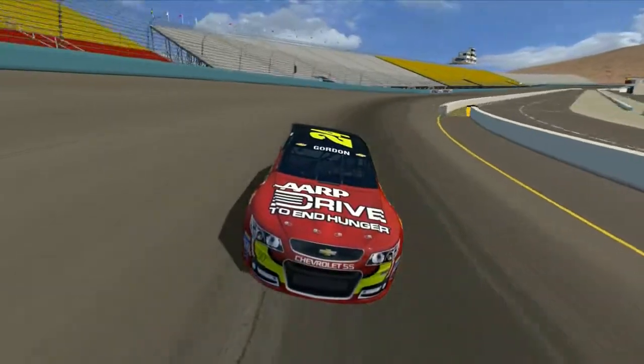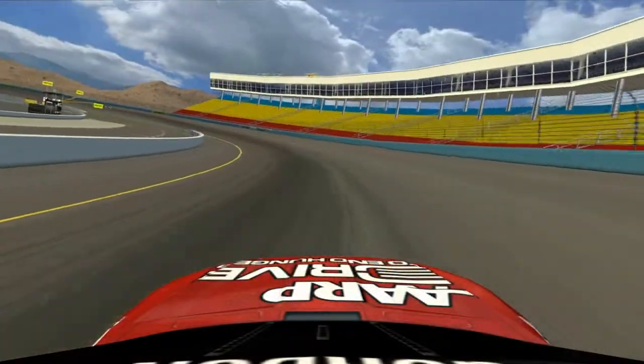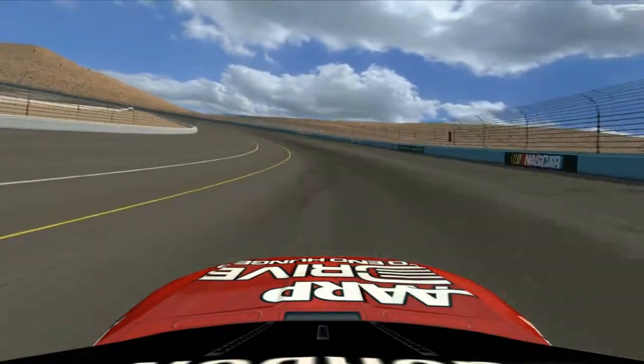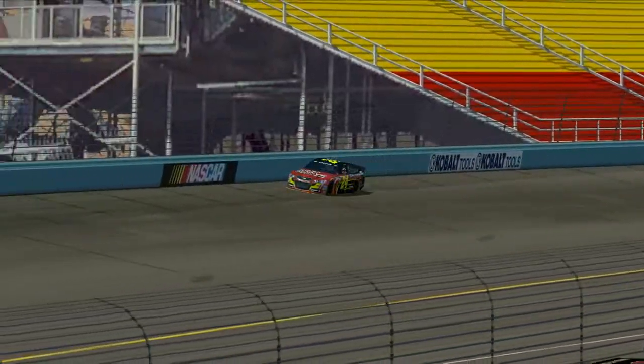Deep in there, hard on the brakes, right down to the bottom of the racetrack. As you roll out of the brakes, back in the throttle pretty aggressively. You got a lot of room up off of turn two to get out to the wall with really no issues. So hard, aggressive to the throttle.